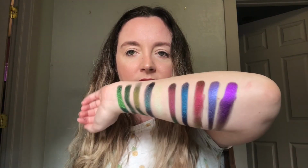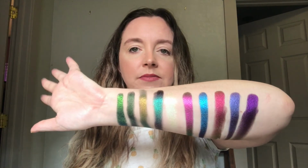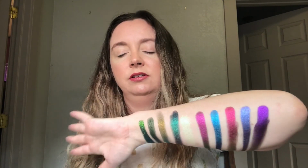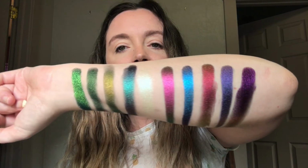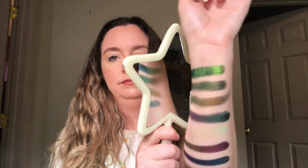And really, when you look at these, they are very vivid and gorgeous and really just easy to apply. Again, I'm not using a primer, but as you know, finger swatches are different than when you apply things with a brush. But there you have it. So this is sort of the front view of all their pressed multi-chromes. I'm going to try to attempt to give you a side view with my mirror.